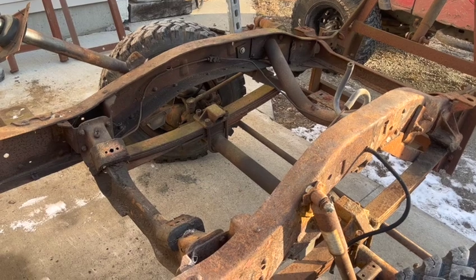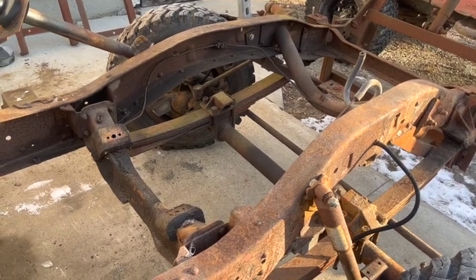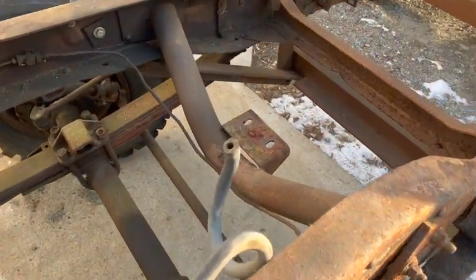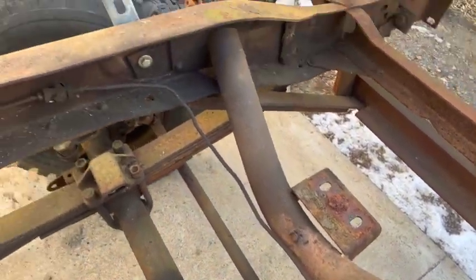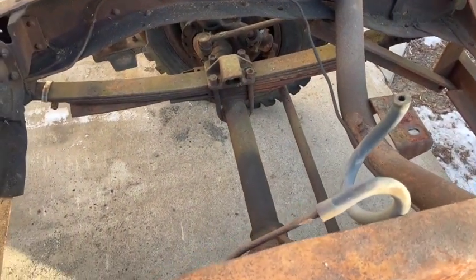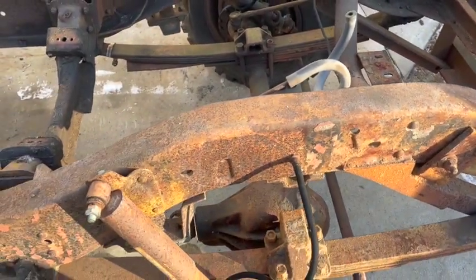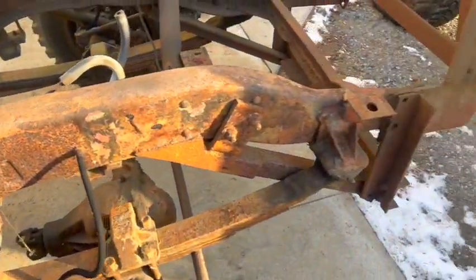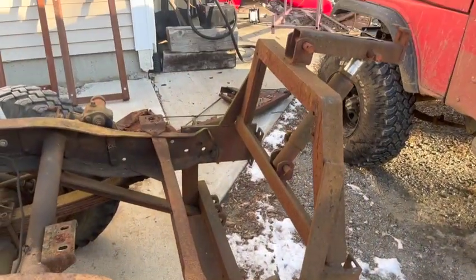I pulled the 292 straight 6 out of the truck frame. Now I just got to remove this front engine cross member. It's just riveted in place, and install the 283 engine mounts which go in this area. I also got to torch off this stupid plow frame.